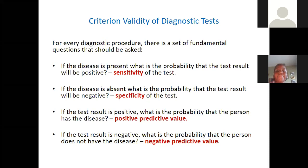If the disease is absent, what is the probability that the test result will be negative? That is, the test result will say you don't have the disease, if the disease is absent. Most of the time, it's only God that knows this. That will be the specificity. So that is looking at it from the angle of: if the disease is there, or if the disease is not there, what will the test tell us?